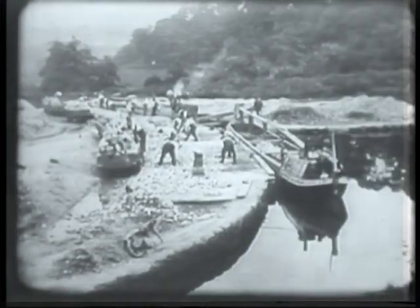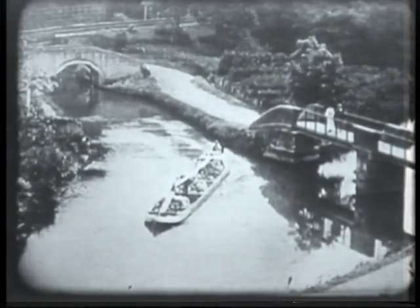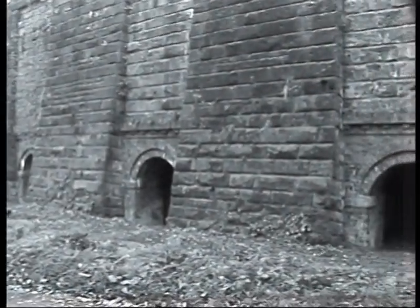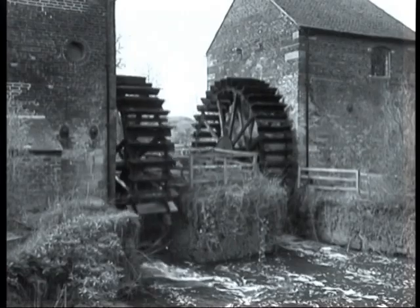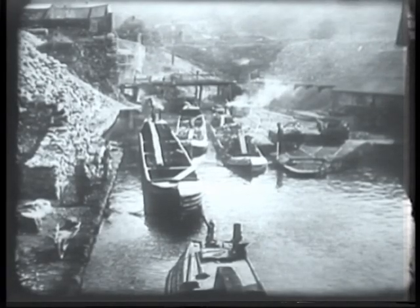With the opening of the canal, new industries could flourish. Between Froghall and Cheddleton there were lime kilns, coal and ironstone mines, copper works, a paper mill, and flint mills, sending goods to any part of England reached by the wider network of canals.